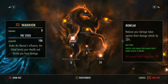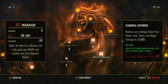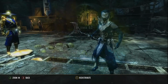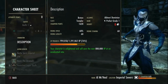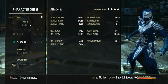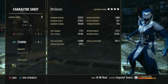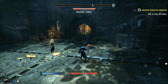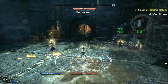You're going to have to adjust your CP as you see fit. Ironclad, 72. 34 in Resistant, 76 Hardy, 56 LA Defender, 32 into Quick Recovery. So that's the CP for a couple of weeks before they change the CP entirely. If we look at our front bar, unbuffed, 34,000 Magicka, 17, 57 spell damage. That's like 2,300-ish spell damage, 2,200 recovery fully buffed. We're tanky because we have Stage 3 Vampire. We also have Danger Trickery, which I feel like you need to be tanky on a Magplar for solo 1vx.